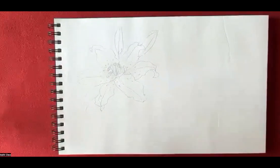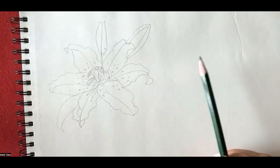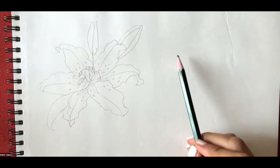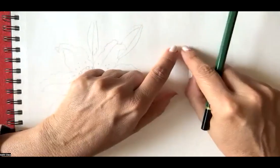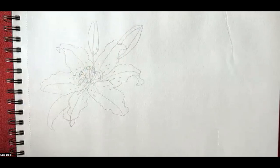Okay, so next one we can take on, maybe let's do the pansies because I really like pansies. So in comparison to the lilium, the pansy is just about this big. So we won't make it any bigger than that. Now I just want to show you how I would start. Just like I start the face from the center and then move outward, I will start the pansy with this little triangular shape right in the center of the flower. I'm just going to show that to you.